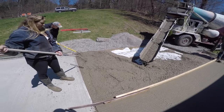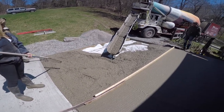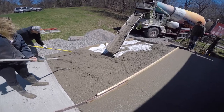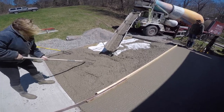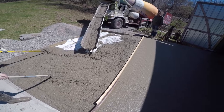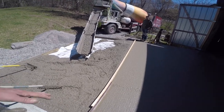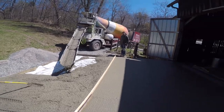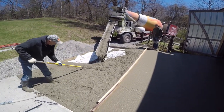Luckily, we got a good truck operator. That makes all the difference, too, because he's just putting it where we need it. Con, you want to screed it out that far, or you want to just let him fill it out? Might as well fill it out, right? All right.